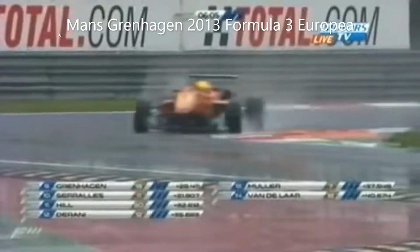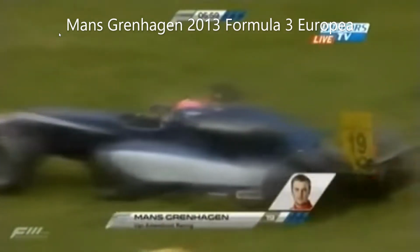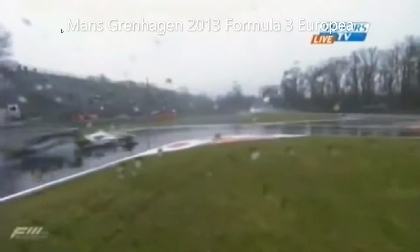has to try and do that all over again. Somebody in a big drama at the chicane. That is Mans Grenhagen, who has rolled. He's ripped corners off the car, and Mans Grenhagen is out of the race, and that was because he has just launched himself over the back of Jordan King. That is a monster of an accident. Over and over and over goes Mans Grenhagen.